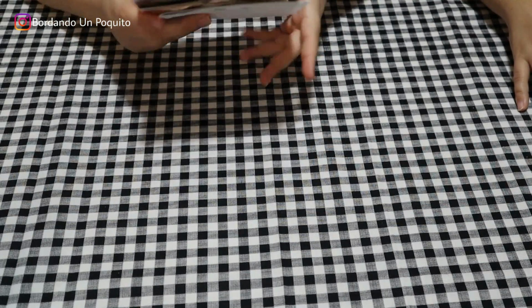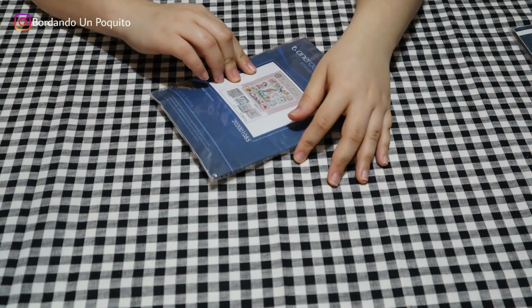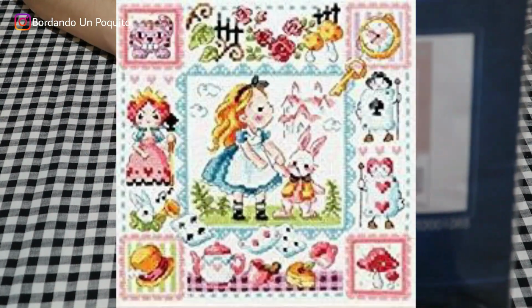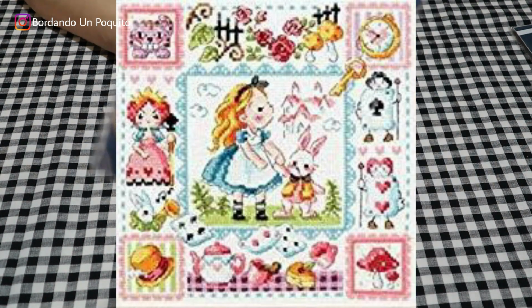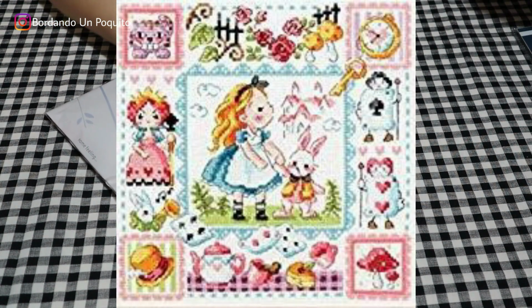Okay, so now moving on to the next one. So here would be the second one. We have Alice in Wonderland. So all of these, we ordered them in blank fabric, in white fabric. We didn't order them in printed fabric. All of them are in blank fabric.